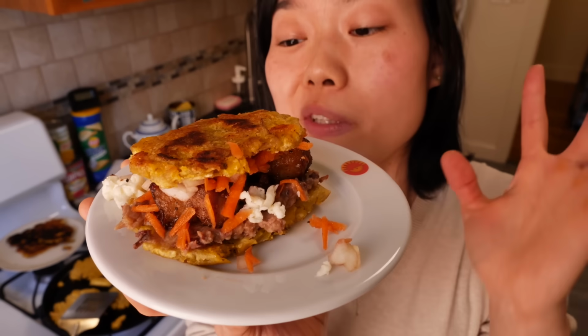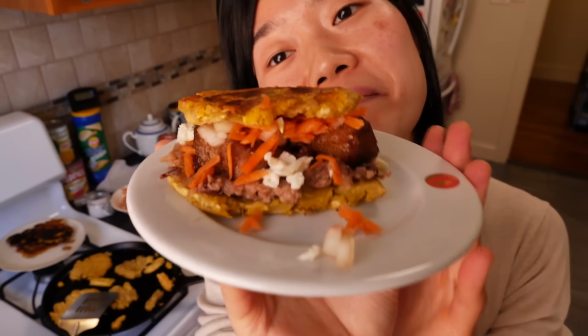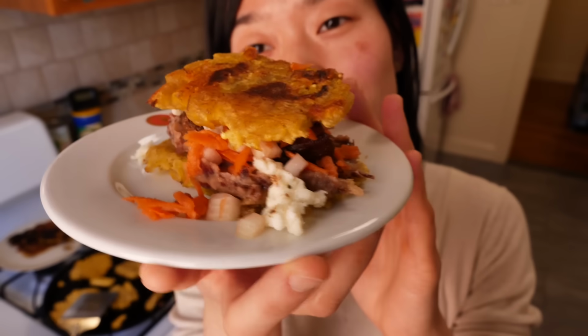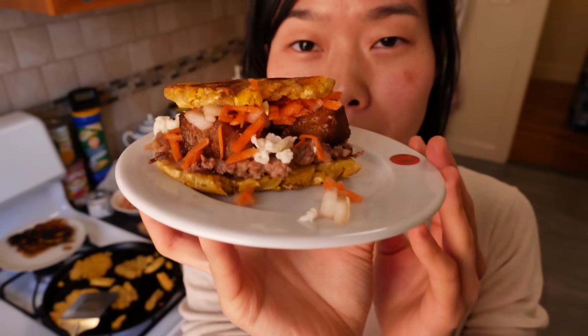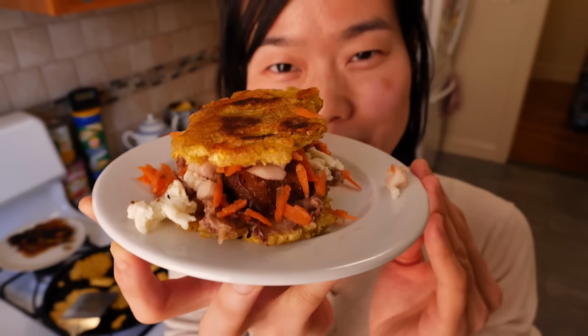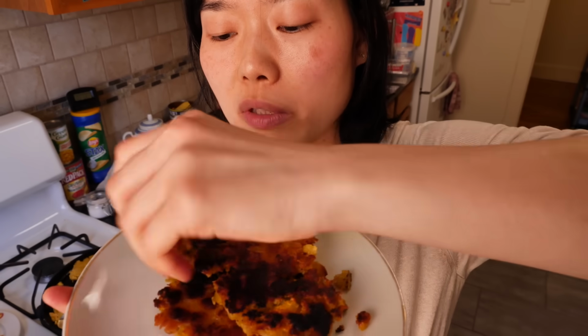Since this challenge was a little bit of a time failure, I figured let's just skip the pretense and skip the little containers and plate it on an actual plate so you can see it in all its glory. I present to you patacon pisao sliders. We got some burnt boys, but I almost feel like these could be quite delicious.